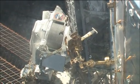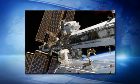AMS is not your typical payload on space station. It's very, very large. It's 15,251 pounds. It takes up an entire site where you would typically have 4 to 8 payloads sitting on an express logistics carrier. And there you can see a nice shot of it right as we finished the installation in May of 2011.